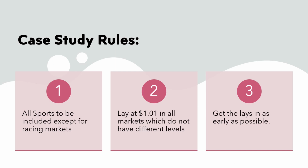So just a reminder of the case study rules. All sports to be included except the racing markets. We put a lay in at $1.01 in all markets which do not have different levels like handicaps and total markets and stuff like that, where there's multiple ways and areas we can put bets in on that one market. And we get the lays in as early as possible, just so that we are as close to the front of the queue as we can be.